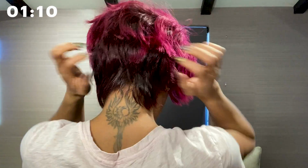I rub that in my hands really well, and I just give my hair some shine. I just rub it through my hair, give it that shine. Ooh, yes, girl. Just a little, because you don't want greasy hair. You don't want to weigh it down. You just want a little bit on just to pop it and give it that shine and make your color, if you have color, look very hydrated and moisturized.